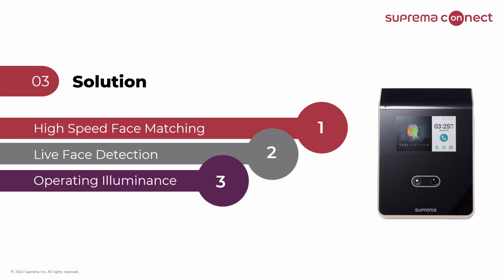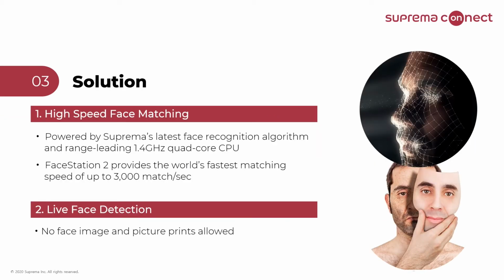So the solution that Suprema has proposed is our Face Station 2 device. It's a high-speed face matching device, and live face detection and the operating illuminance of the device are the key factors of success. The high-speed matching is because we have a very powerful Suprema algorithm, and a very powerful processor embedded in the device, which is a 1.4 gigahertz quad-core CPU.